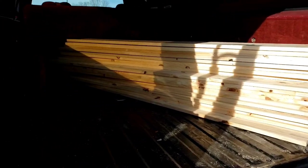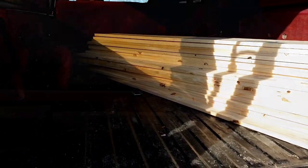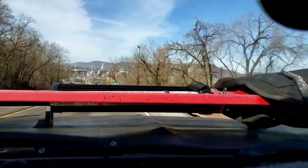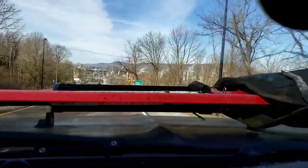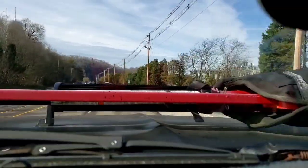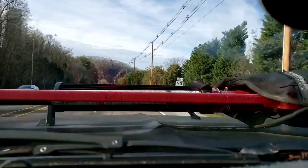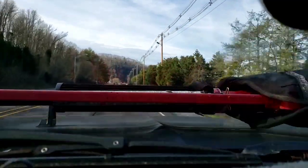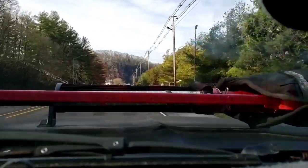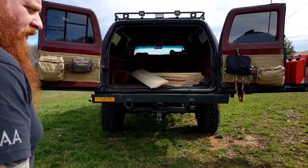Rick's doing pretty good at hauling lumber. Not bad. Everything in an ugly way. These trees. Something out there. I can't see it. And go. You're so ridiculous.